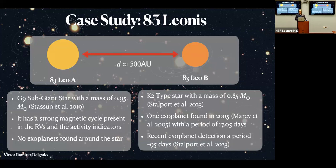The other important thing to mention about this case is that these are visual binaries. Their predicted separation is approximately 500 AU. So you would expect that the radial velocity induced by its companion can be mostly neglected when looking for exoplanets. Because of their separation, the gravitational attraction that they exert on each other is minimal, much less than the one we expect to find from any planets around each of the stars.